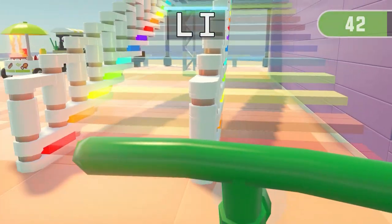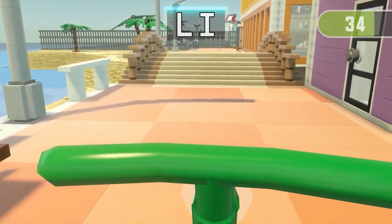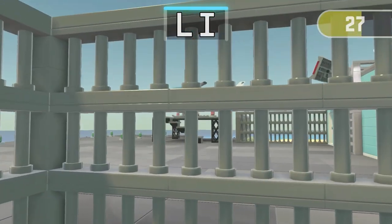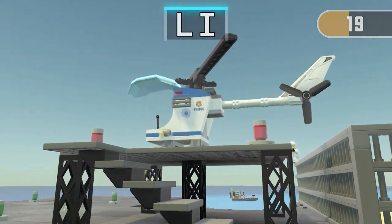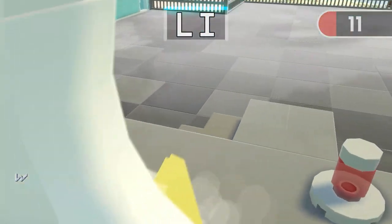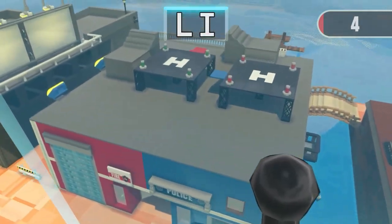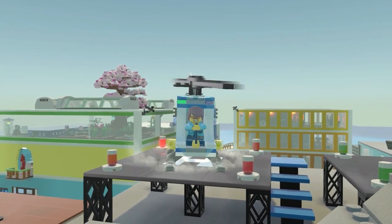3, 2, 1. Find three things containing L-I. Time's up! Great job! It was so close! Get ready for the next run!